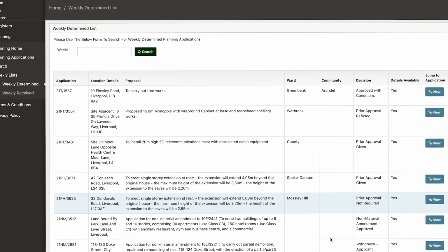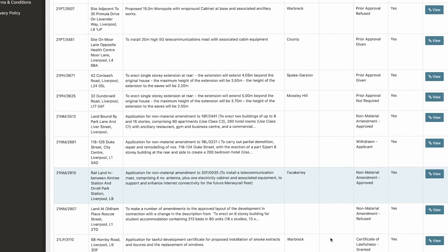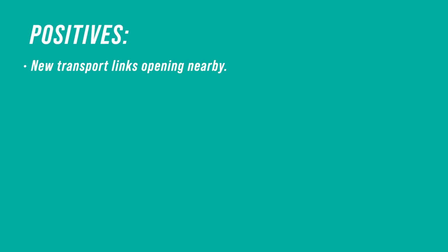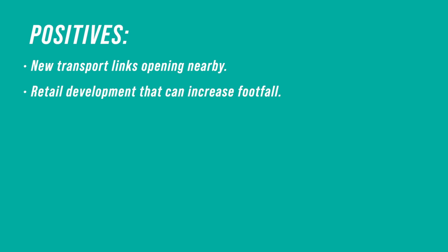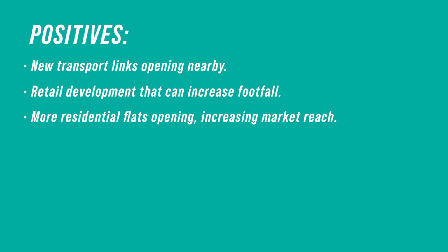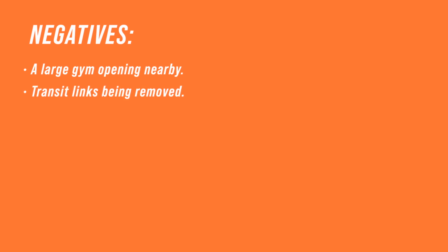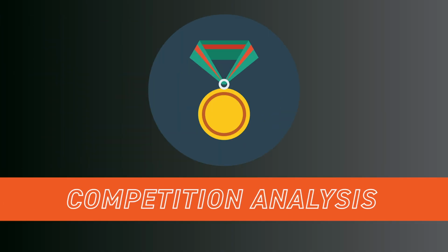The reason this is important is that it can affect your business either positively or negatively in the long run. For example, positives would be new transport links opening nearby, retail development that can increase footfall, more residential flats opening, therefore increasing your market reach. Negatives could be a large gym opening nearby, transit links being removed.